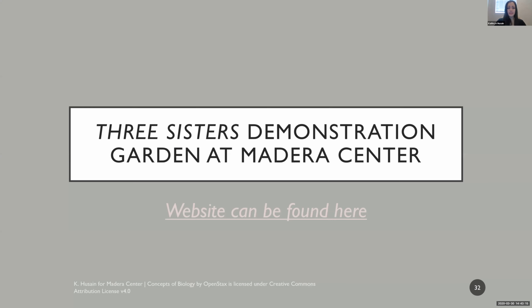Okay, so this link is to that Three Sisters demonstration garden at Madera Center. Hopefully some of you will get to return to campus at some point and check it out. It's open to the public too, and there's a garden day in November where people can go and volunteer there. So it's like a nice place to take a walk and clear your head.